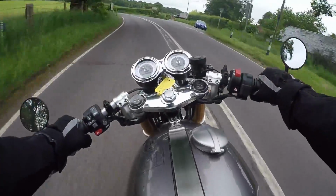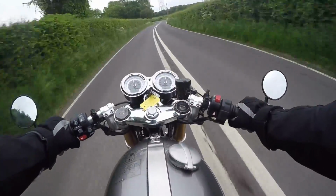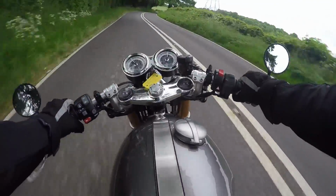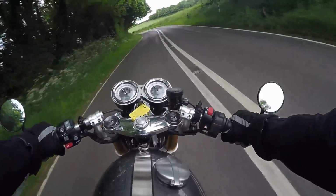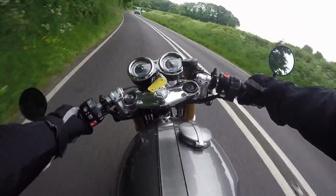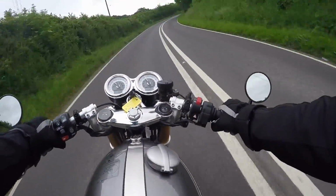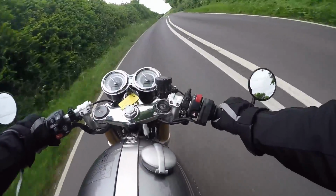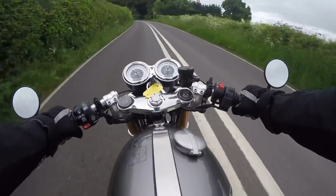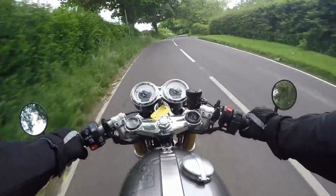Gearbox is nice. It's not so smooth for the clutchless shifting, but let's just leave it in a tall gear now, see what it does. Yeah, it pulls lovely out of the corners. Nice feedback from the tyres. Yeah, tyres feel like they've got good feedback.